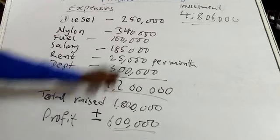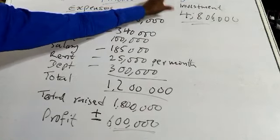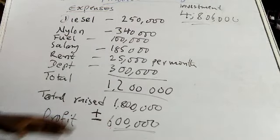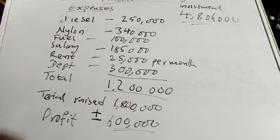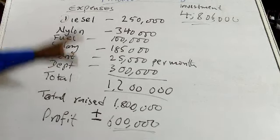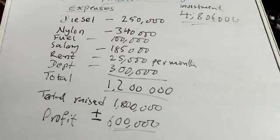So in summary, this is the amount we need to invest in this business, and then this is the profit we are going to make if we run it very well, carefully, well managed, well monitored, supervision strict, and then we are going to make real profit. I tell you, the business is feasible. It's a good business to step in and make good money.